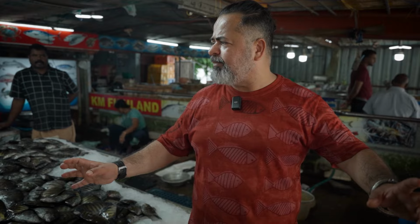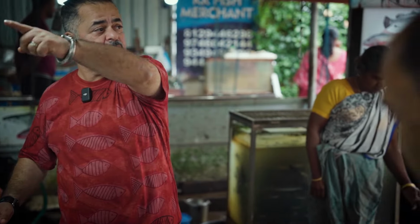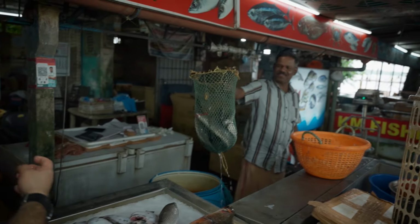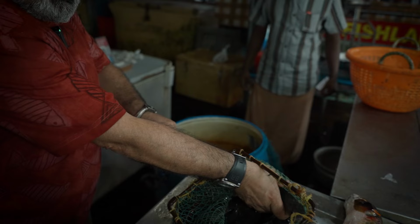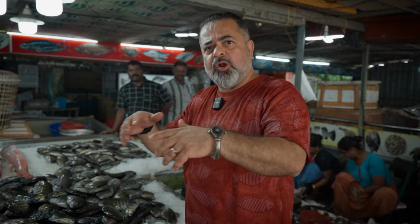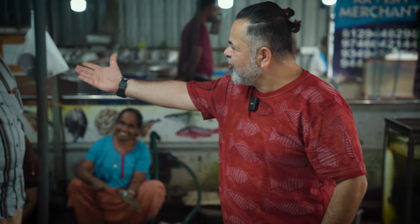This is a very hyper-local market. Hotels, restaurants, a lot of the locals who live around here come and eat here. So the shelf life is very short. The cycle of consumption is very fast because people eat a lot of fish in their diet here. I mean, look at them, all of their skin is glowing, they are happy people. At the end of the day, you are what you eat.